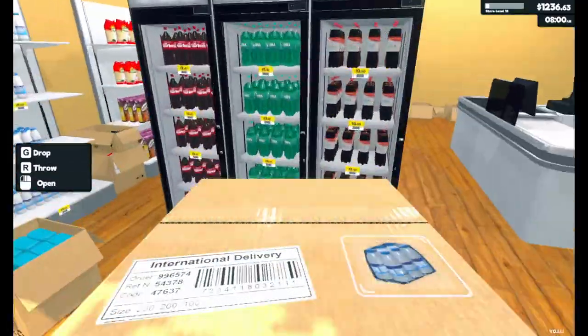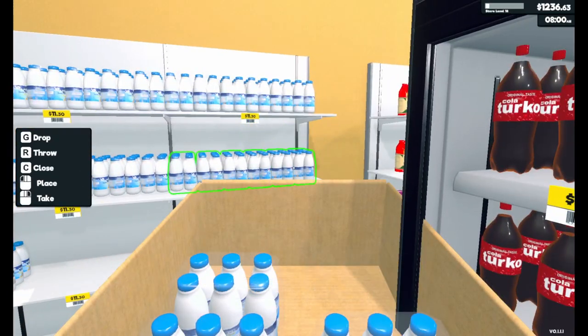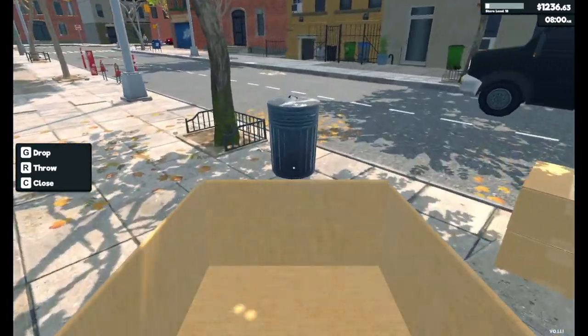So I think for the next few days, we're going to stick with this particular formula here. Let's get the pot ready.